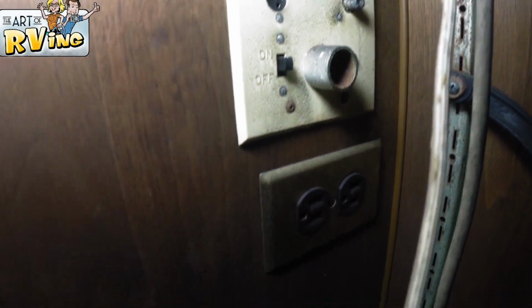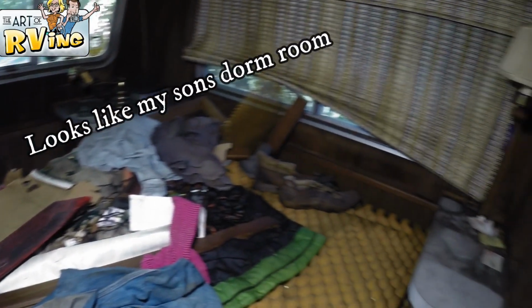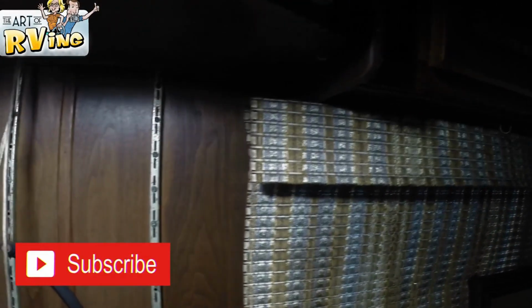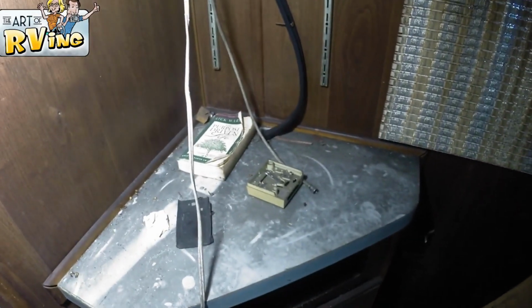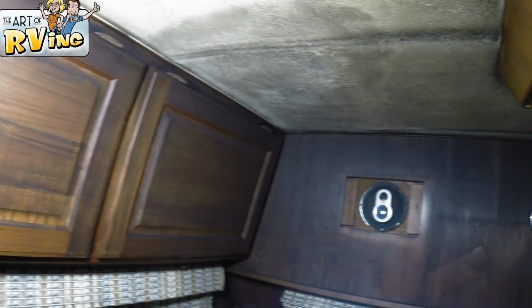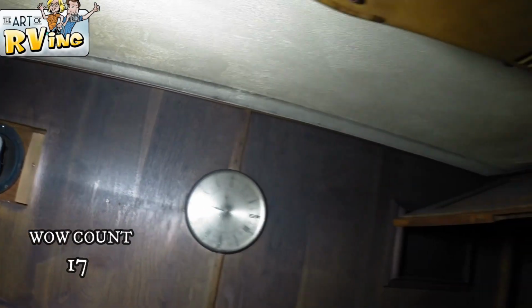Looks like there's hookups right there, 12 volt on and off. Look at all that stuff in there. Man, looks like it's a walk around bed. Side tables on it. Oh wow. Bedroom. Well, I heard something in here. Okay. Beside the bed here, an old Emerson TV. Wow. Look at that. Oh, those cabinets. Man, crazy. Look at that clock. Stopped at almost 9 o'clock. Wow.